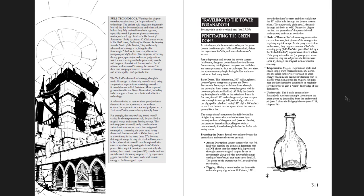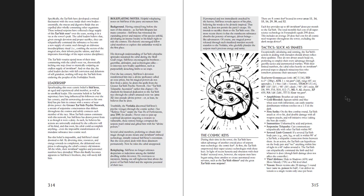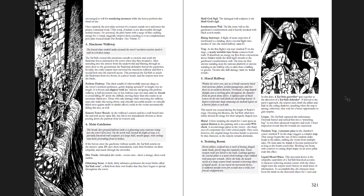This book is taking its time. It gives you a lot of reading. It gives you a lot of art. It gives you a lot of information, a lot of flavor, a lot of tone, and hopefully, I can speak for this already, a lot of good ideas. A lot of great ideas.